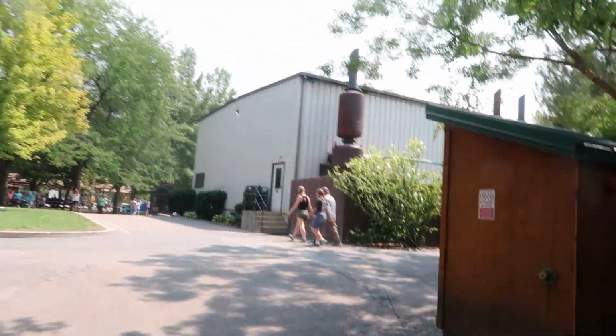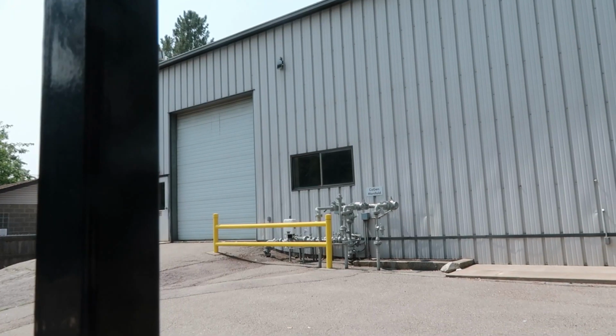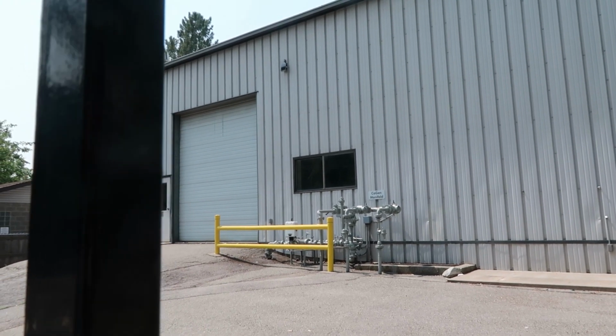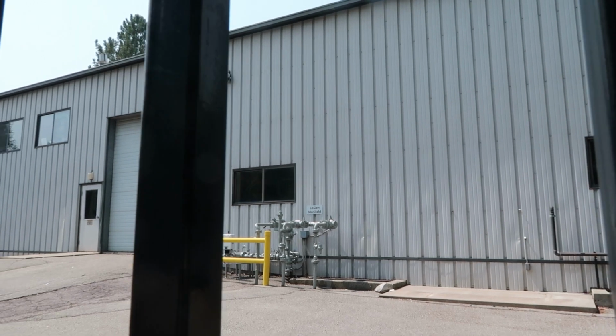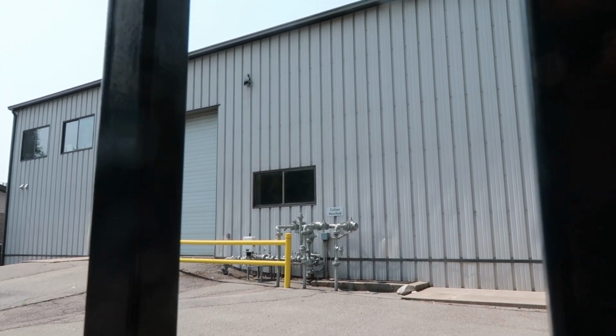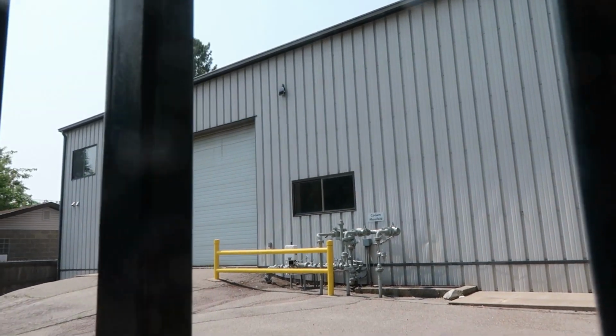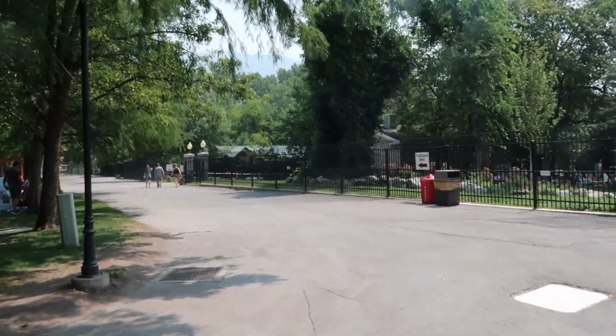Alright, next, I think the best way would be to go through Pioneer Village. I think that'll be our next scare zone. It's very hard to see in there, but you can see the pumpkins that they put right in the front. This is where they store a lot of the Frightmare stuff. So it's kind of cool. You can kind of see the pumpkins. But we're going forward into the Old West.